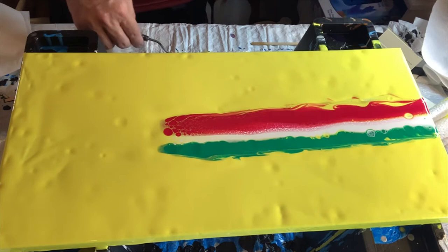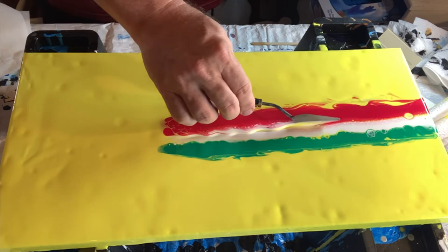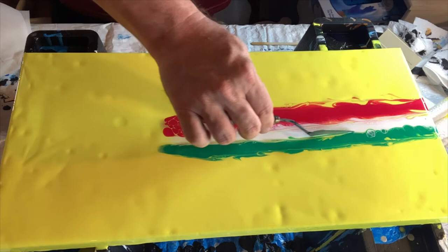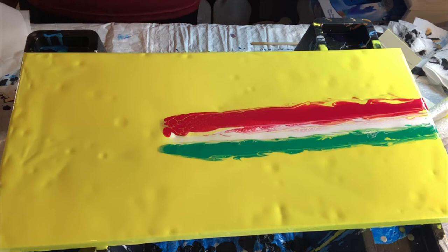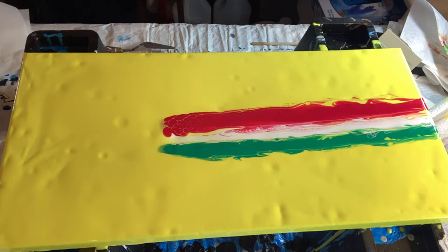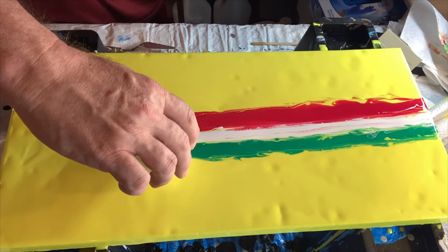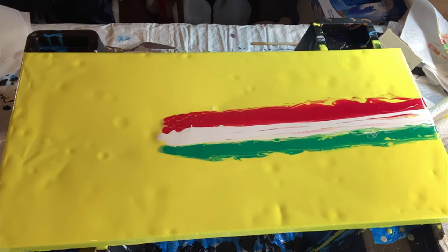I'm just giving it a little texture and not so much straight lines. Kind of pull that red in a little bit. It's a little too much. White does sink quite a bit. I do want some more white in there. Get that white out of there.